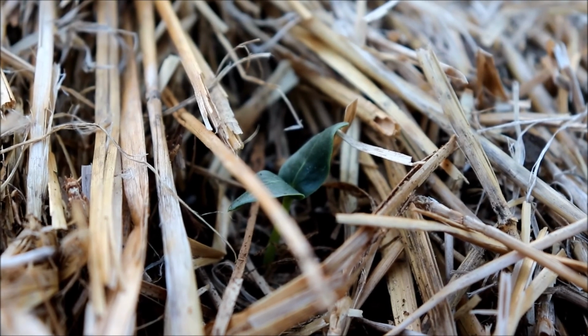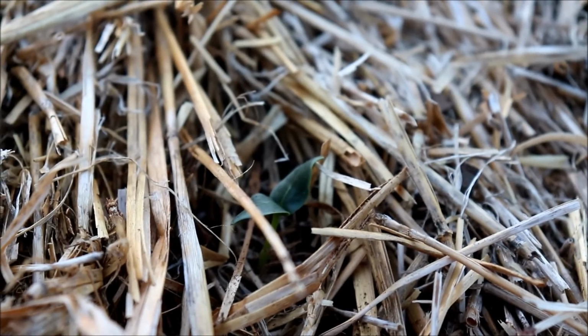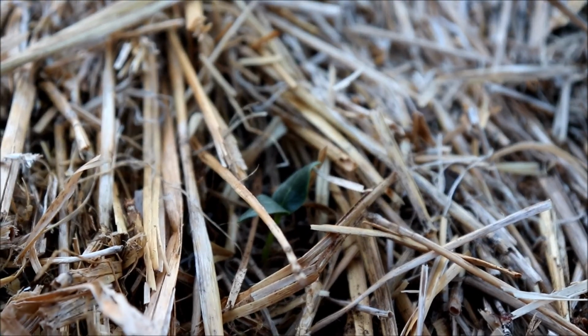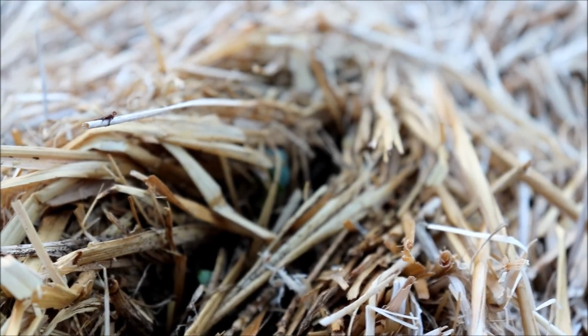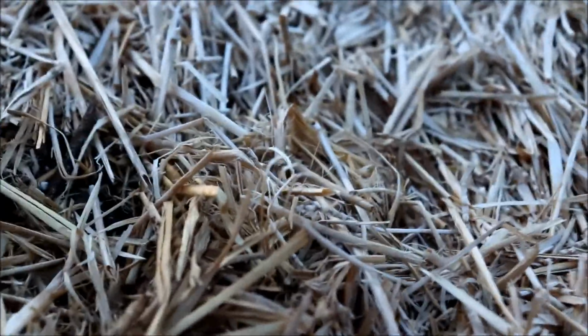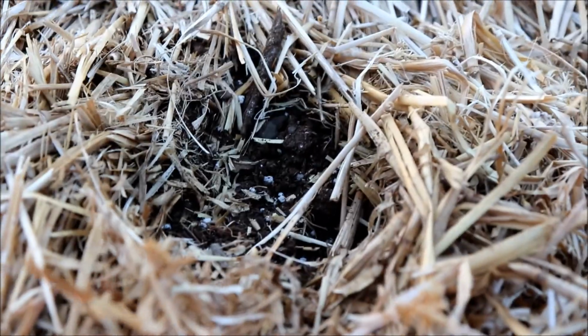Cucumbers coming up. Yep. More cucumbers. I see more cucumbers coming up. I don't see anything there yet. I'm sure they'll be along shortly.